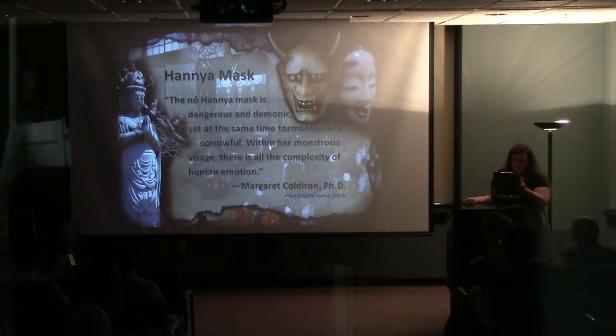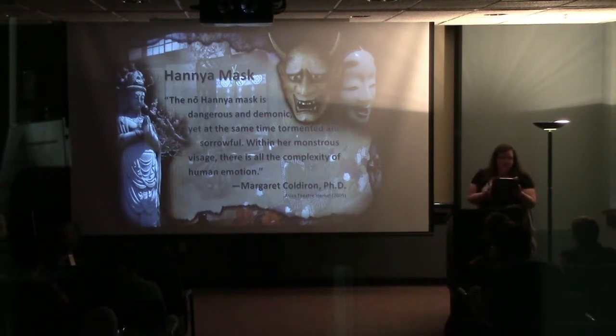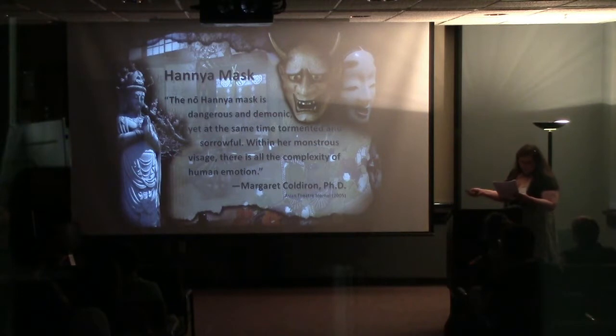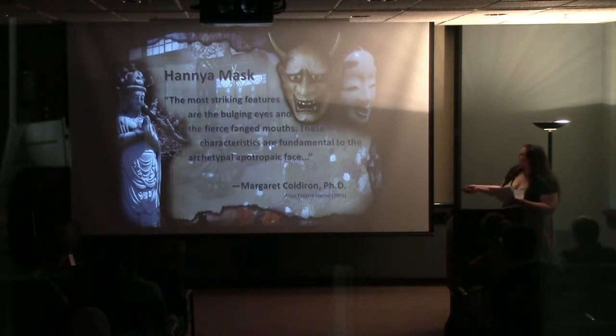Subsequently, Margaret Coldiron, research assistant in the Department of Classics and Ancient History at Durham University, said the following on the mask. The Hanya mask is dangerous and demonic, yet at the same time tormented and sorrowful. Within her monstrous visage, there is all the complexity of human emotion. The most striking features are the bulging eyes and the fierce fanged mouth.